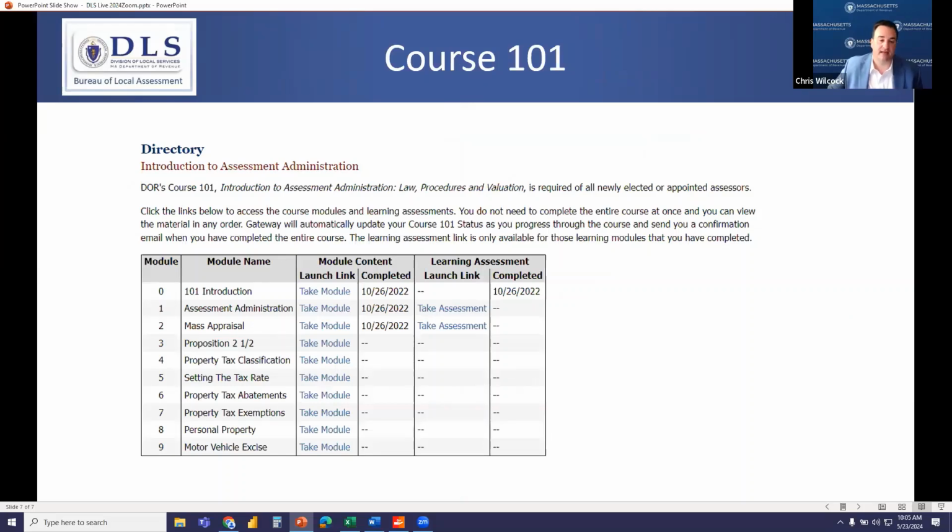One of the other things for assessors that's administered through Gateway is the 101 course. Every assessor should be taking the 101 course, whether you're a board member, part-time, even if it's clerical staff. This provides the whole story of what's done in an office, not only with just assessing, but it also goes into things like setting tax rates, any appeals, exemptions. This really encompasses most of the statutory responsibilities of assessors or assessing staff, and how they fit in with other departments. So this is just an overview of what BLA is.